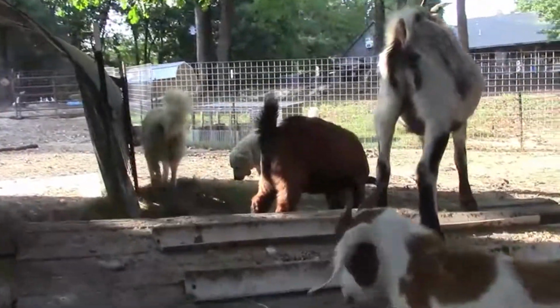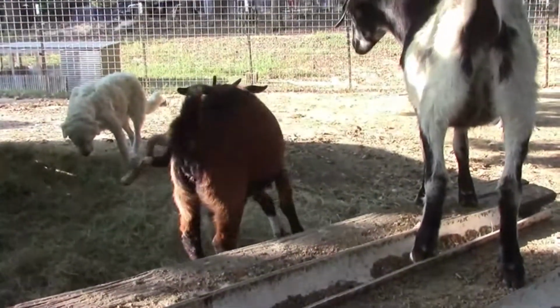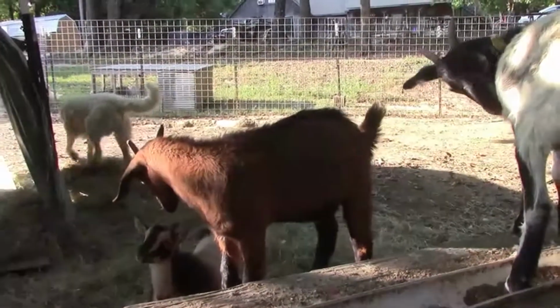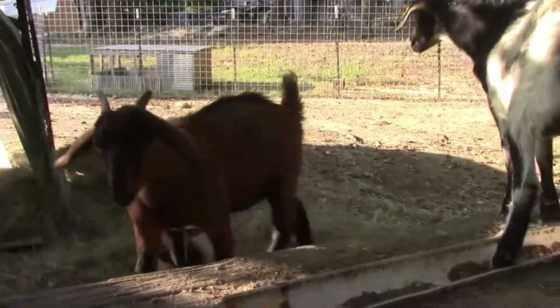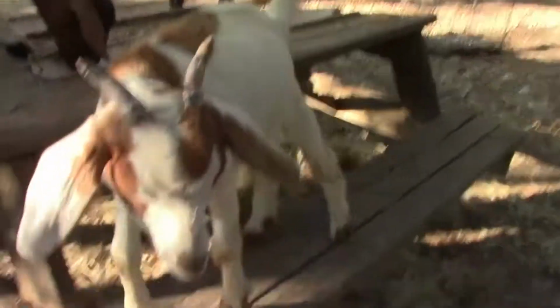And then that girl right here, she's a boar Kiko mix, so I'm thinking about keeping her and just raising out some percentage Kikos with her and just sell them cheaper. She's a real nice looking girl, so I'm probably going to make some babies with her. Josh doesn't know that yet, but we're going to do that.